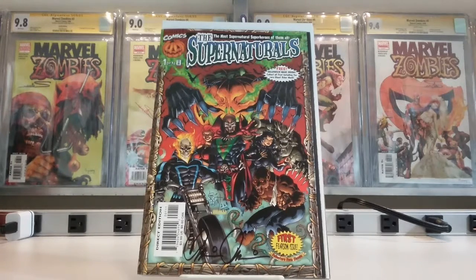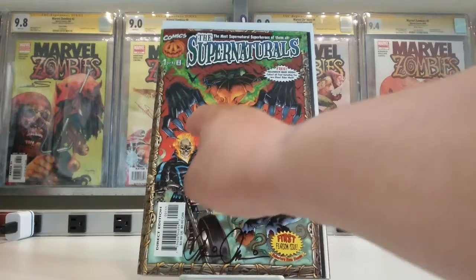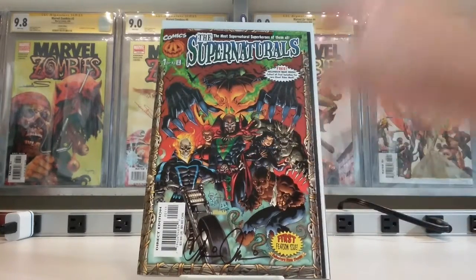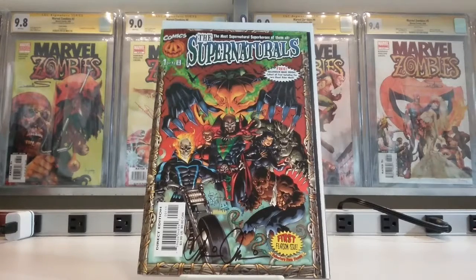So without further ado, the first few books in the series of books that I'll be showing tonight, it's a four-part series titled The Supernaturals, printed by Marvel Comics, and this superhero team is billed as the most supernatural heroes of them all. The team is made up of Ghost Rider, Satana, Brother Voodoo, Black Cat, Gargoyle, and Werewolf by Night. Found out a couple of cool things when I opened up this series.